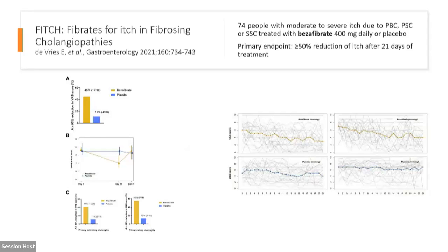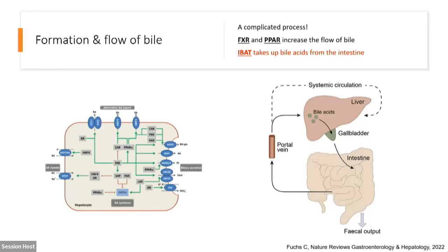Okay, so just the final thing, actually, because we don't really need to touch on fatigue after such a great session this morning, and that is just back to this slide about formation and flow of bile. I just wanted to highlight again the enterohepatic circulation of bile acids. Just to remind you, the liver makes bile, the bile flows down the bile ducts into the intestine, all the way down the intestine, and then the bile acids, or a large proportion of them, are taken up by this molecule called IBAT, the ileal bile acid transporter.